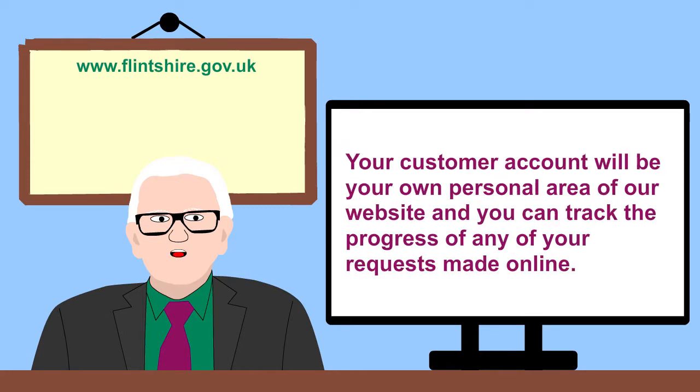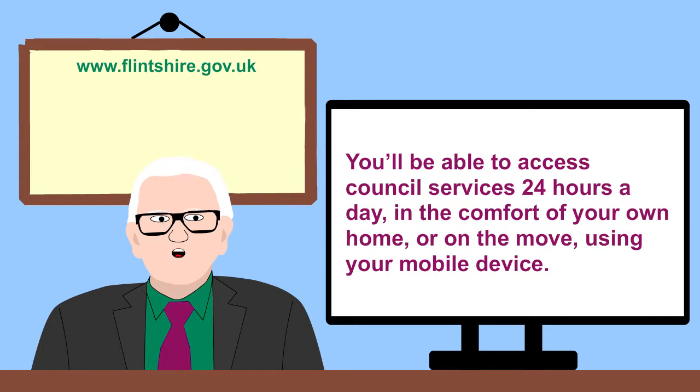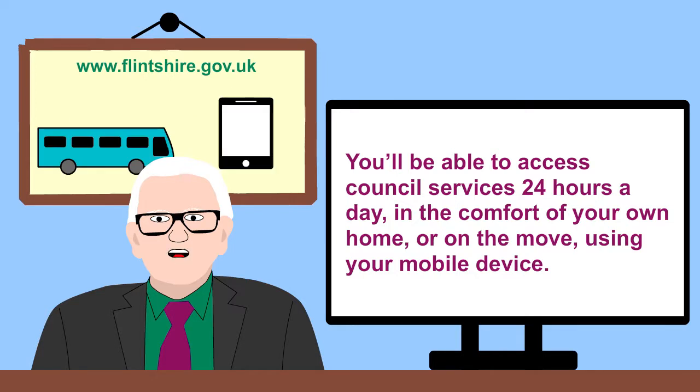process. Your customer account will be your own personal area of our website, and you can track the progress of any of your requests made online. You will be able to access council services 24 hours a day in the comfort of your own home or on the move using your mobile device.